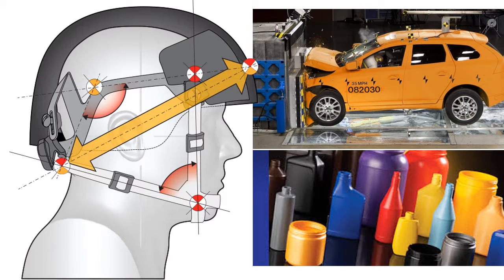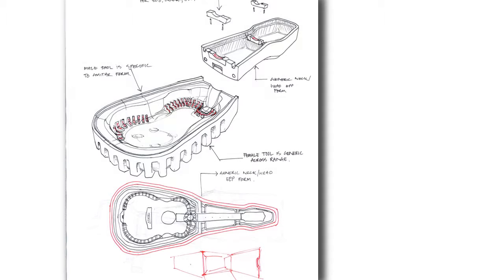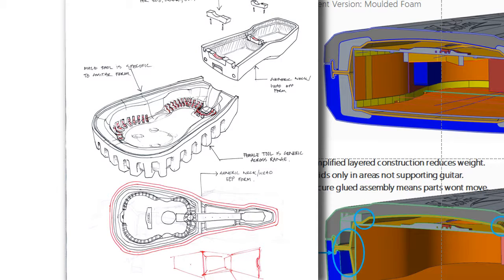So we looked at helmets and how they have a very snug fit. We looked at airbags and rigid cells to see how they protect the contents. And we looked at blow-molded bottles, how they're cheap, lightweight, and provide very strong protection.